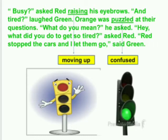Orange was puzzled at their questions. Puzzled means confused. What do you mean? He asked. Hey, what did you do to get so tired? Asked Red. Red stopped the cars and I let them go, said Green. That means here the red light and the green light are actually trying to say that the orange light has not worked at all. The red light stops the cars and the green light allows them to go.